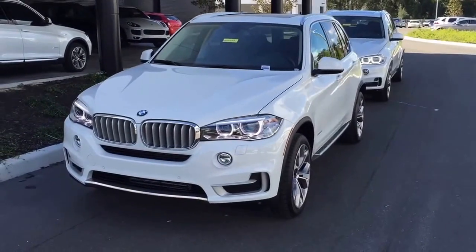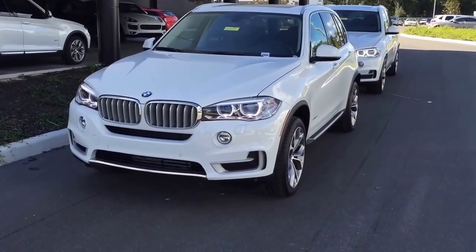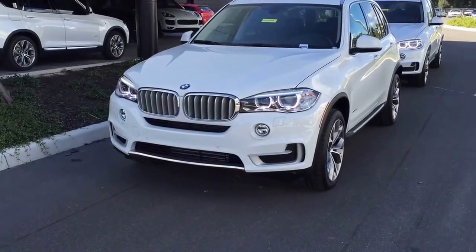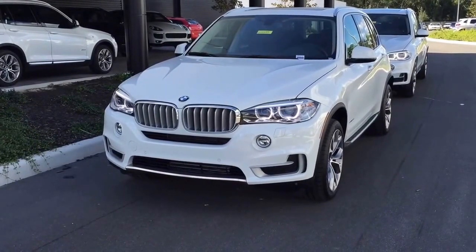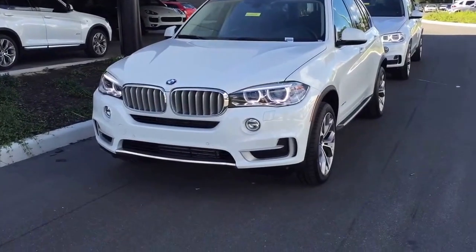I wanted to show you the differences between the models of the X line and the luxury line on the X5 2016 model. If you notice up front on this car, it has the xenon lights. There's another package called the LED lighting. Both of them turn when you turn the steering wheel to make sure you have lighting when you're actually going around curves and stuff like that, instead of the lighting just being straightforward. It actually turns with you.